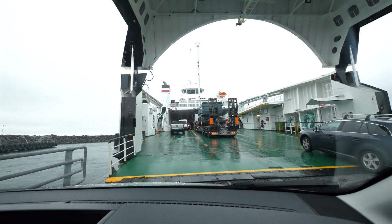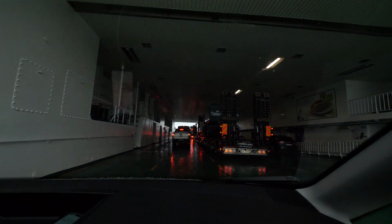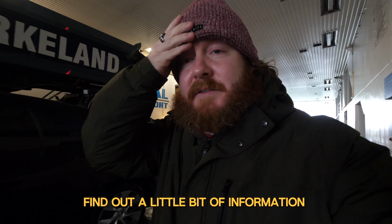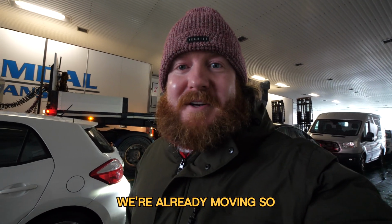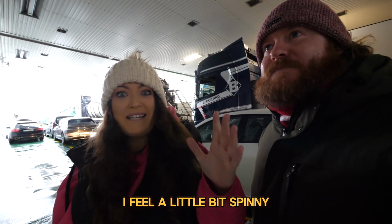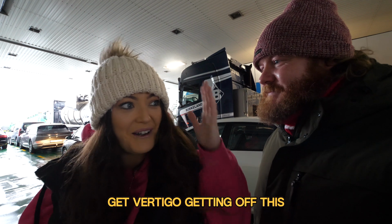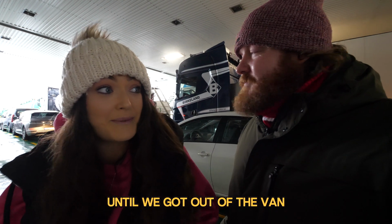Oh, this is mad. Also, we don't even know if we get out of the van or we stay in it. Okay, so we're going to try to find out a little bit of information about the boat, how much it costs, how long it's going to take. We're already moving, so I hope it's the right boat. Oh god, I'm not going to lie, I feel a little bit spinny. I hope I don't get vertigo getting off this. It's really weird. Seasickness. We didn't even realise we were moving until we got out of the van.